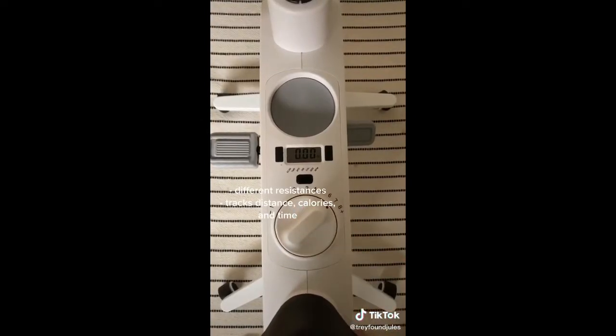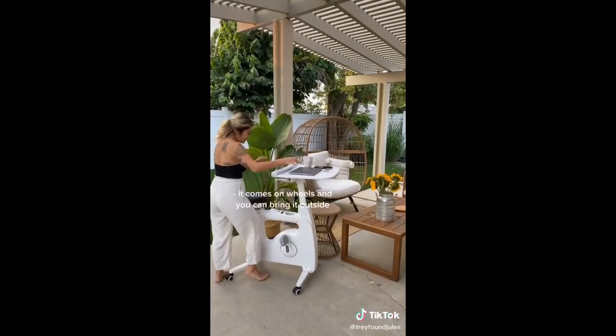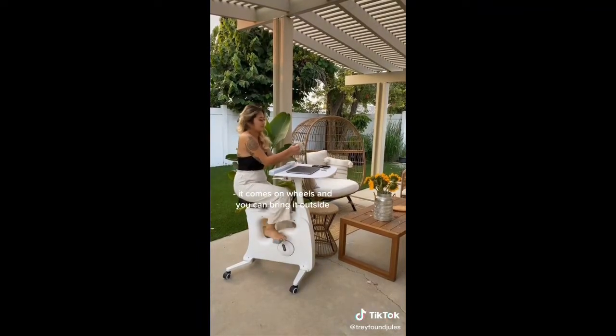This bike comes with different resistances and even tracks your calories, distance, and miles so you can set daily goals. I try to bike at least an hour a day. The best part though, it comes on wheels, so I like to move it outside and get fresh air.